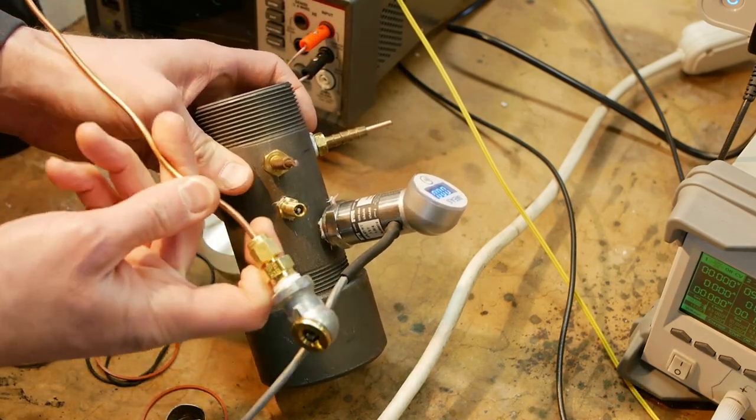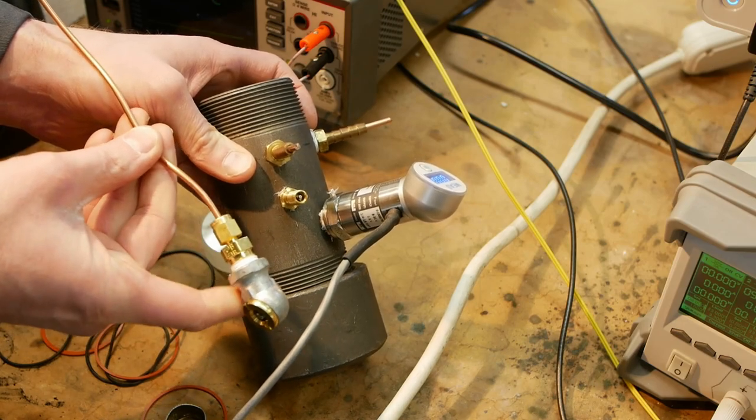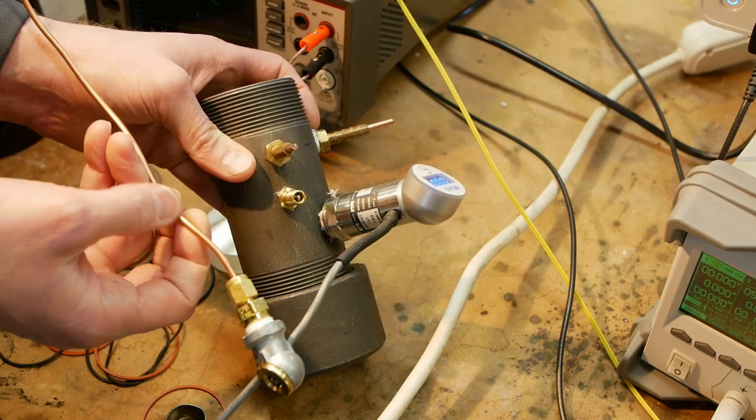I just got a cheap Schrader valve thing, and this thing is way over its rated pressure, but these are all metal pieces, and, you know, 30 atmospheres isn't too crazy there. The copper tube is fine. This is rated to take a lot of pressure.